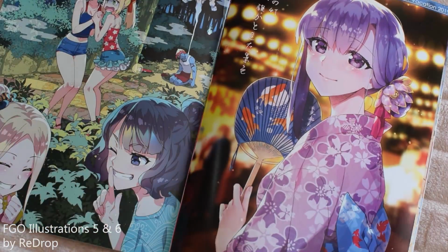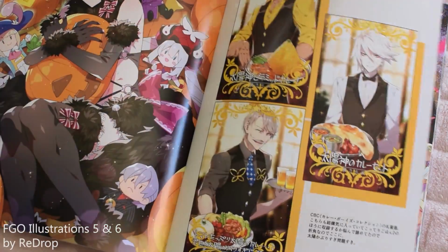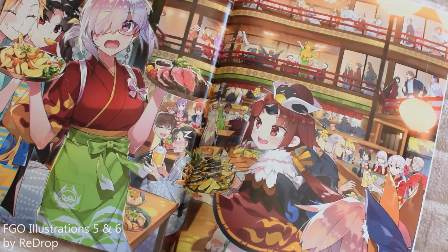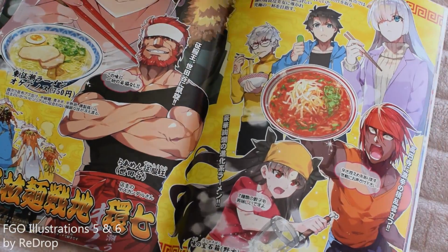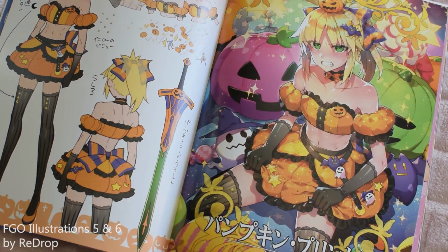Inside you'll find some amazing art of the characters that are always packed full of personality, and a lot of the art have jokes in them, and it is really funny and a great doujin to collect if you're into FGO at all.